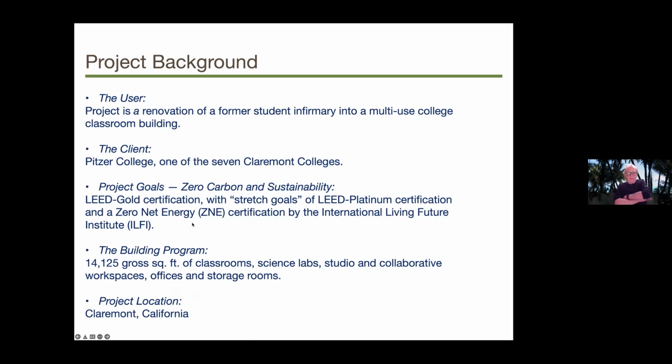And they talked about using stretch goals. Maybe if they did it really well, they'd reach LEED Platinum. And if they did really well, it would be zero net energy certification by ILFI. It's one of the few, if not the only zero net energy certification, certainly the most well known. So these were stretch goals, and it turned out that they were able to achieve it, as you'll see at the very end.